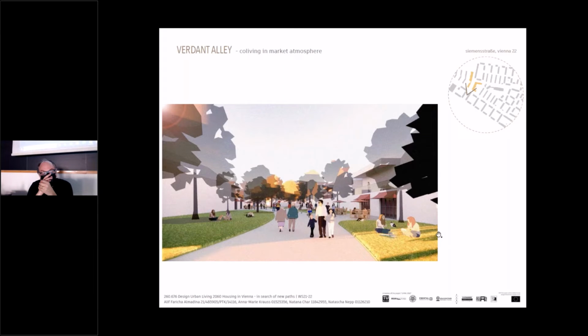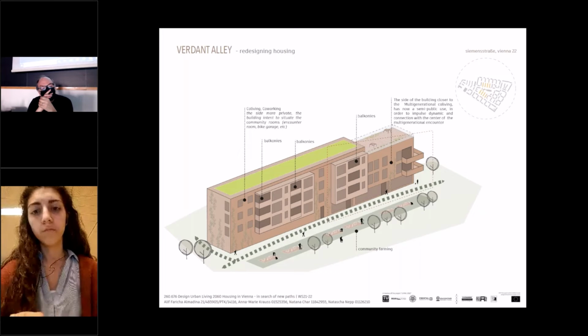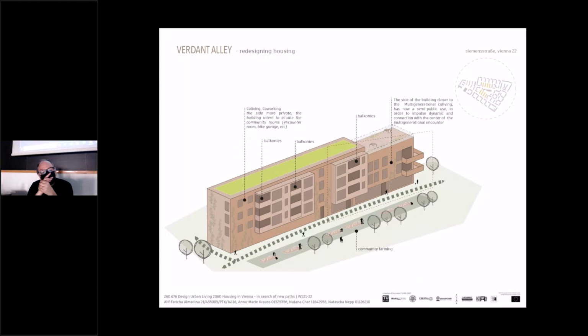A little atmosphere from our co-living in market. Then we have the dwelling units, which are located near our community heart. And as Mario already said, they were really small flat units, and we built up, and we attached balconies, and the ground floor is a community zone with a community kitchen and space for different activities.